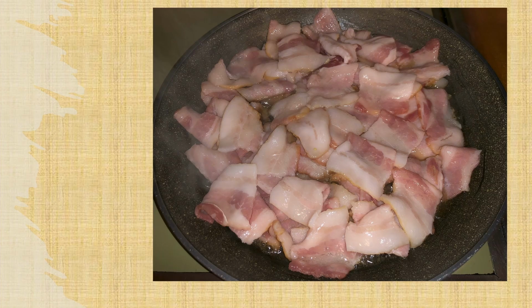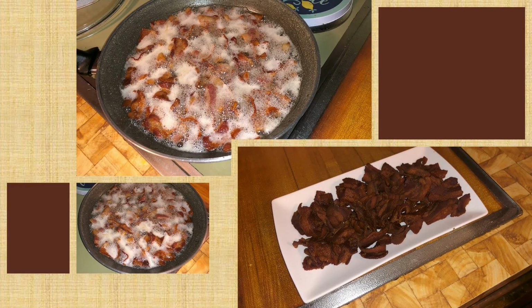So here is 3 pounds of bacon. Can't go wrong with bacon, so we definitely had to have bacon for our carnivore feast for this Thanksgiving. The finished product was nice and crispy. That was a good appetizer. As we were continuing to cook our other foods, we would snack on the crispy bacon.